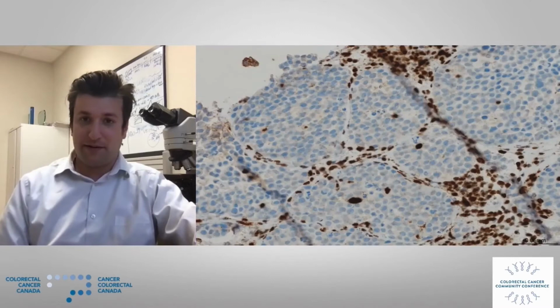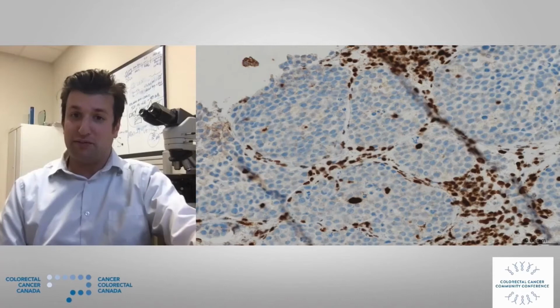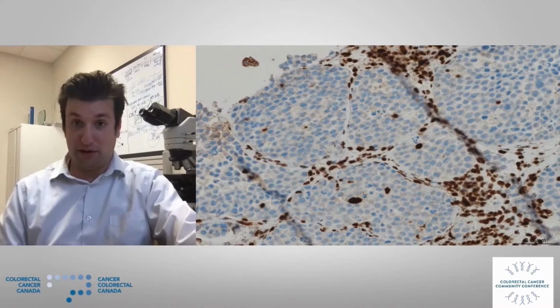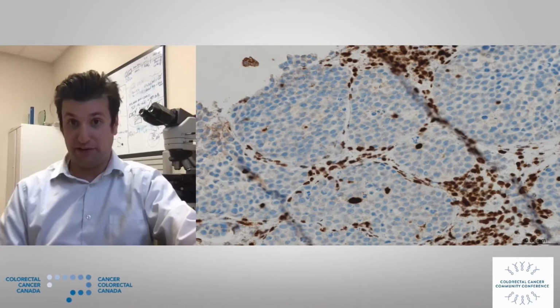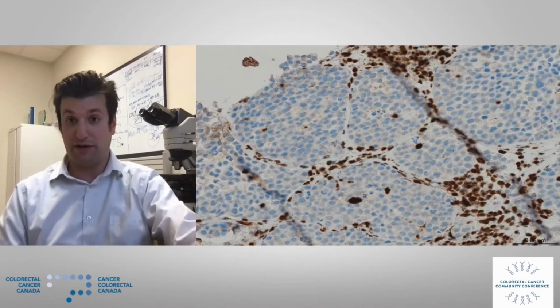This is another special stain called MMR, and Dr. Loree was talking about this. You can see all these brown circles are normal cells. These are lymphocytes or blood vessels, and they're turning brown because they pick up this stain for MMR. All the blue circles in this picture are cancer cells, and they're not picking up this stain. So we can say that this cancer is MMR deficient. And when we supply this kind of information, it helps an oncologist choose the best possible treatment. We know that the patients will respond very well to drugs called immunotherapy or immune checkpoint inhibitors.